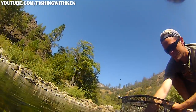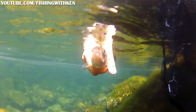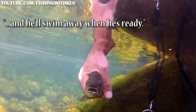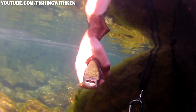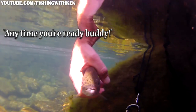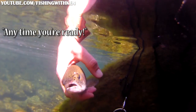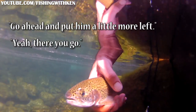Go ahead, lift him up. Have him face me. Hold him there. Ready? You hold him there? Uh-huh. And he'll swim away when he's ready. Okay. And turn him a little bit more left. Yeah, there you go. Usually you want to turn him. Oh, there he goes. Yeah, boy.